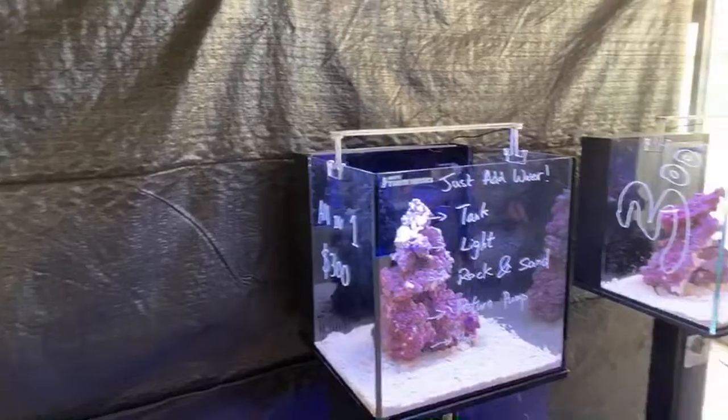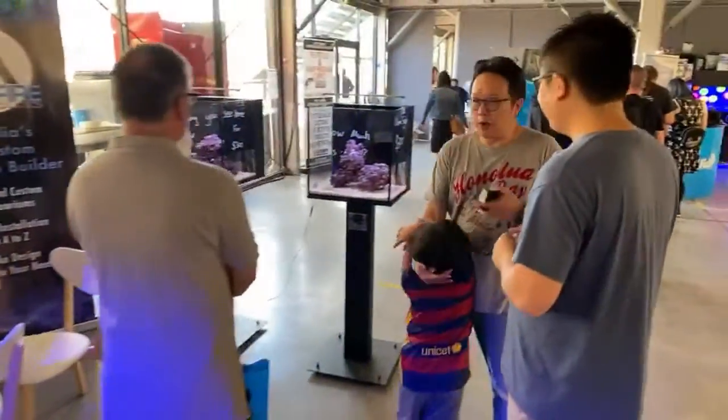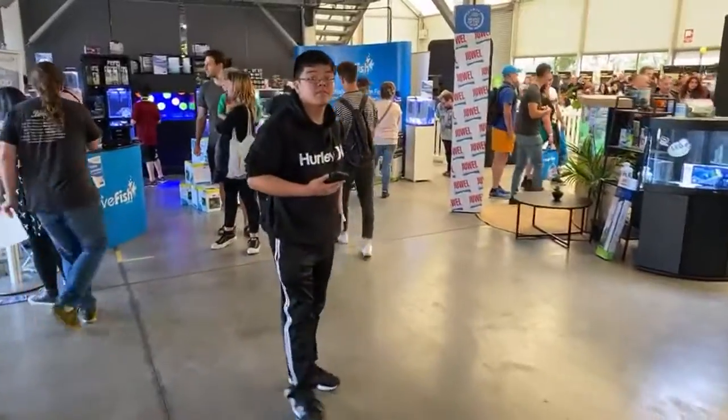These things are all in one, $300. You got your tank, your light, your rock, your sand, return pump, heater, everything you need. So some really cool little instant setups for people at home. And come and grab one of these tanks and be on their way.